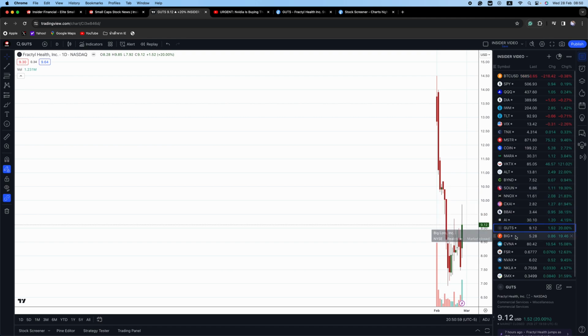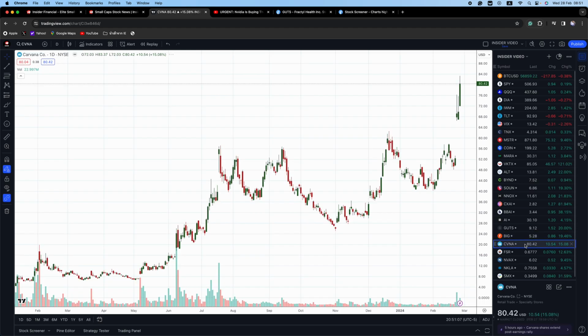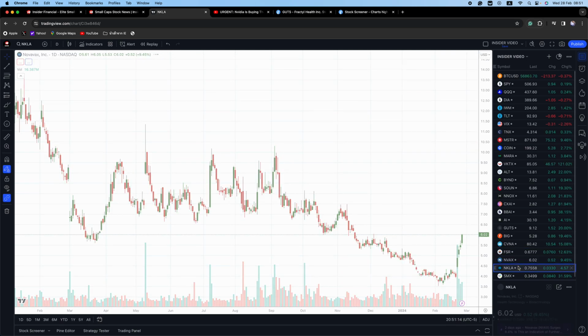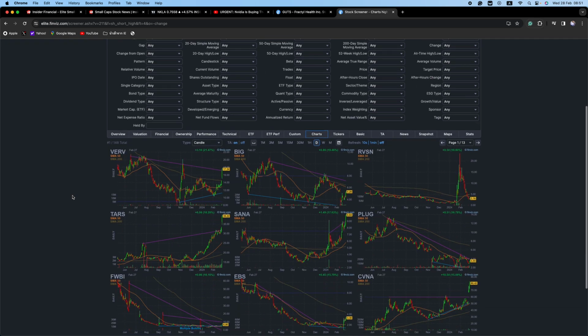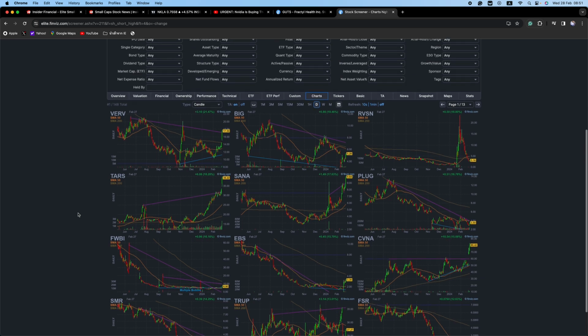In terms of my short squeeze list, I put this out on Sunday night. BIG up 19%, Carvana up 15%, Fisker up 12%, Novavax up 9%, and Nikola up 4.5%. So again, seeing some short squeeze plays working out here, and I cover this in my short squeeze list with my screener that I use on FinViz.